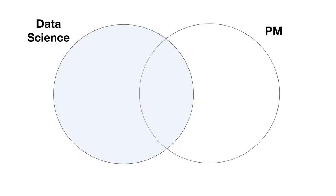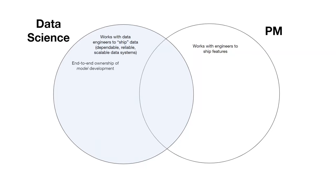So we talked at a high level about what a data scientist is and what a PM is. Let's look at the similarities between the two roles. Data scientists usually work with data engineers to ship data. Basically, they need to make sure that there's a solid, reliable data foundation and dependable, reliable, scalable data systems. A PM, slightly different, works with engineers to ship software features, essentially. A data scientist has end-to-end ownership of model development, whereas a PM has end-to-end ownership of product development. So the entire product versus perhaps a machine learning model.